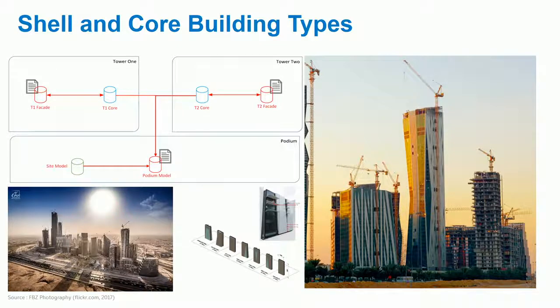Facades were a big part of the project. It was the main thing that we needed to do in terms of sheet production. So we focused on that being within separate files, and then the retail mall being in the podium model at the bottom, and that's why it's got its own sheet file.